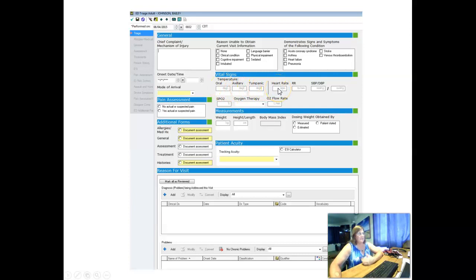The heart rate, okay, let's say I got 76 beats per minute. I just have to drop in that 76. Respiratory rate, I would have to put in 12 or 20 or whatever the respiratory rate is that I counted per minute. And then our systolic blood pressure over the diastolic. So systolic blood pressure is what the pressure is in the contraction phase of the heart. Diastolic is what the blood pressure is in the resting phase of the heart. So it is systolic over diastolic, okay, is how we document that.